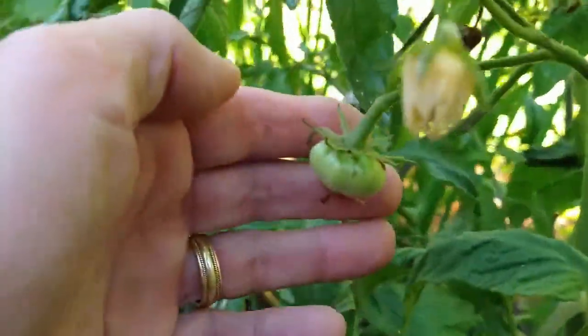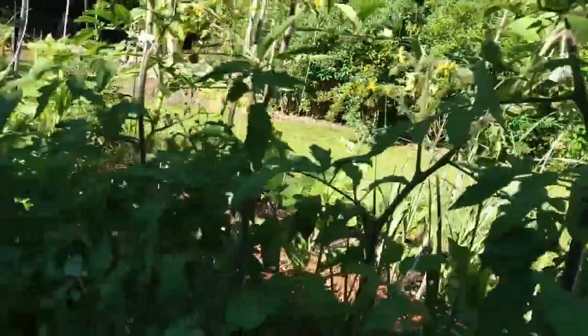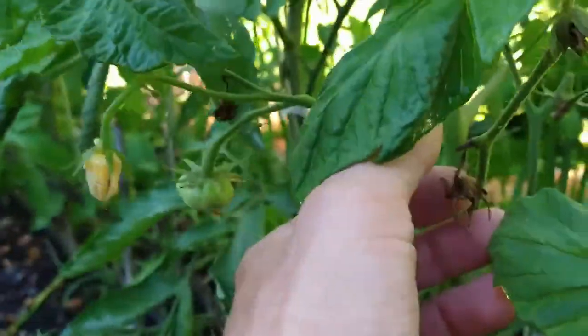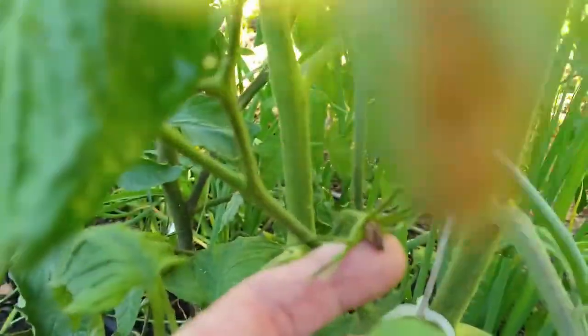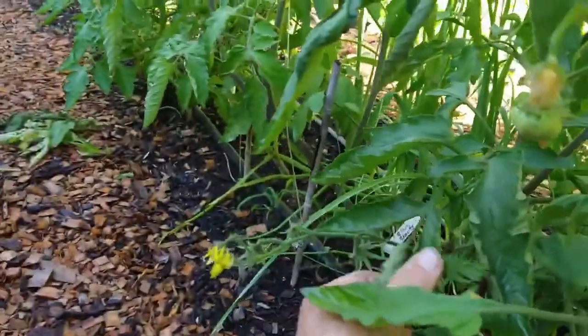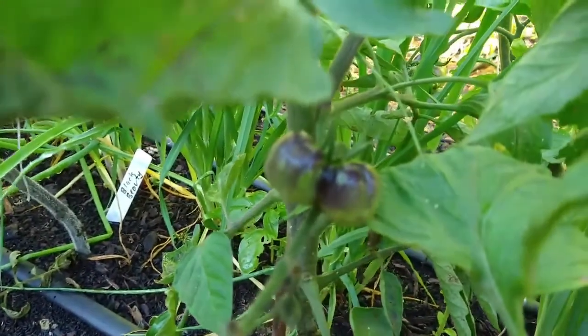Here's the Black Beauties. We got one, we got two, another one there. So the Black Beauties are starting, which is good. I did see a lot of unpollinated tomato buds here. You can see that. So, oh, there's a Black Beauty. Look at that. Hey, my first Black Beauty this year.